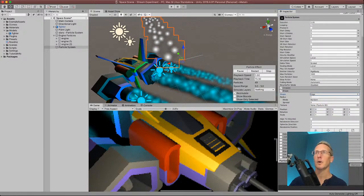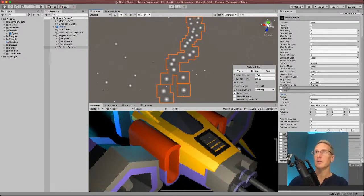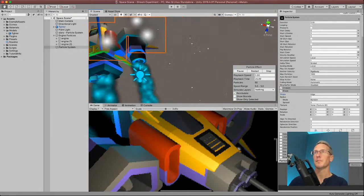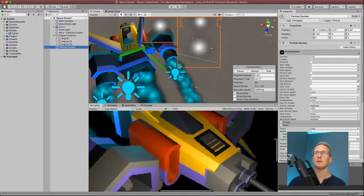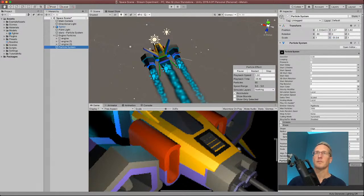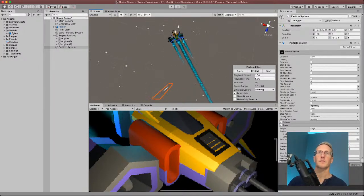And then I want to kind of move this to my ship. Kind of get in the right spot here so we can see it. And let's rotate this. Oops, not scale, that's what I did, the wrong thing. Rotate.